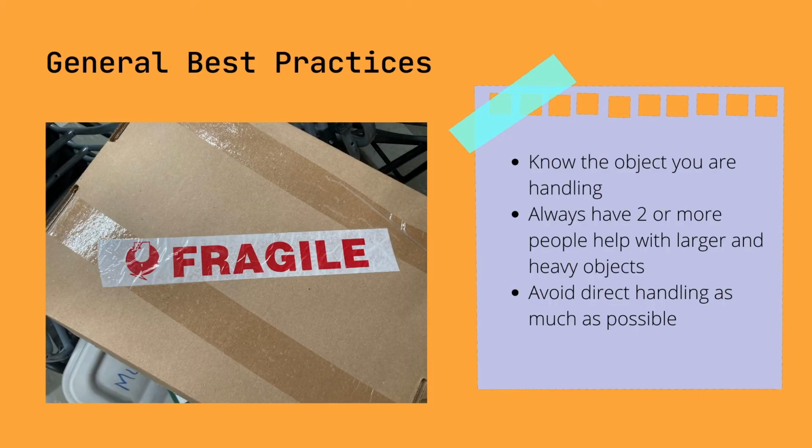Other general best practices when handling museum objects are: 1. Always know the object you are handling. This means its weak points, any previous damage, and other tools you may need. 2. With heavy objects, always use a second person or more to help handle and move the object for the safety of the object and yourself. 3. And of course, avoid directly handling the object as much as possible using trays, magnifying glasses, and other tools as needed.